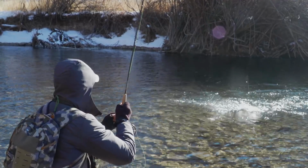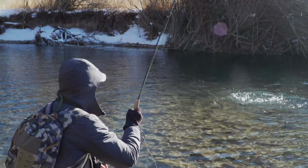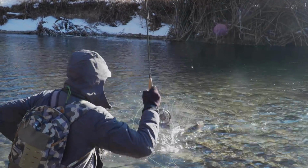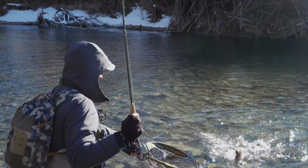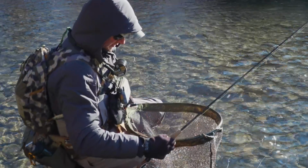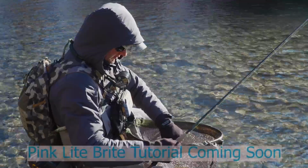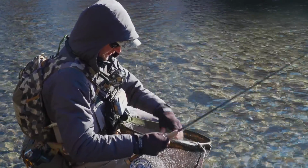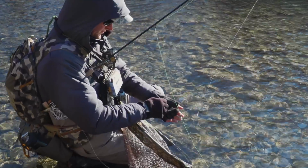Are you rolling? Well, first cast. I don't know if it was the one that I saw rise a couple times, but I don't care. Ate that pink Lite Brite Perdigon on the point. And now he's gonna do the alligator roll.